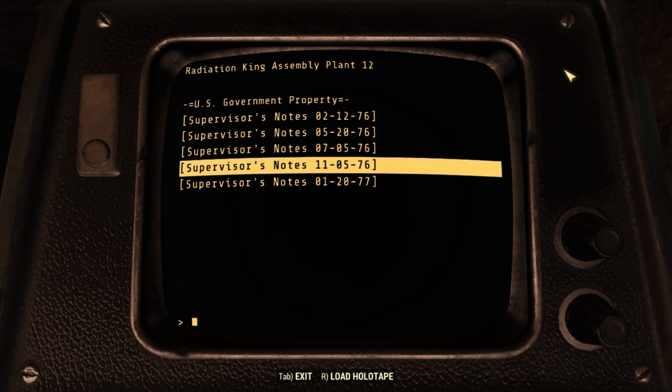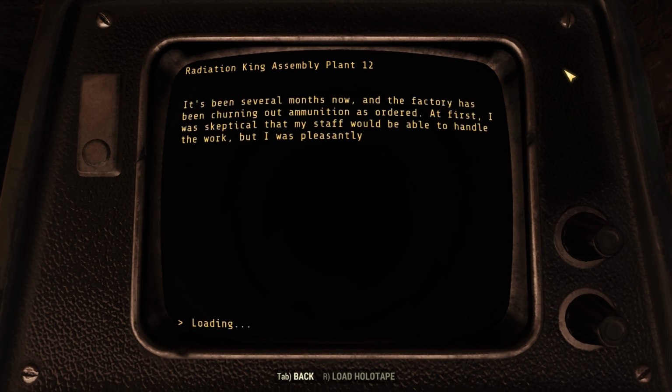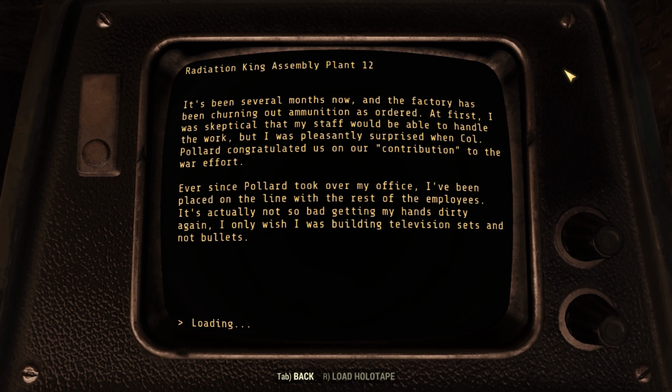Supervisor's Notes, November 5th, 2076. It's been several months now, and the factory has been churning out ammunition as ordered. At first, I was skeptical that my staff would be able to handle the work, but I was pleasantly surprised when Colonel Pollard congratulated us on our contribution to the war effort. Ever since Pollard took over my office, I've been placed on the line with the rest of the employees. It's actually not so bad getting my hands dirty again. I only wish I was building television sets and not bullets.